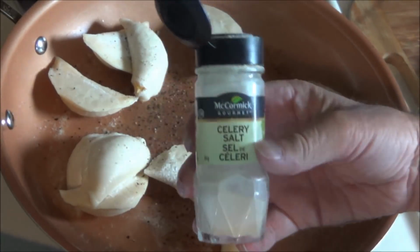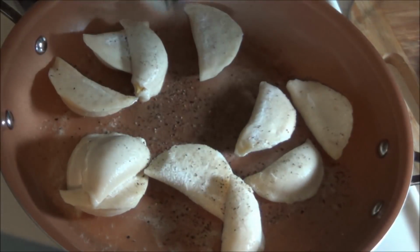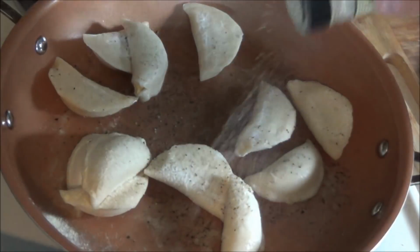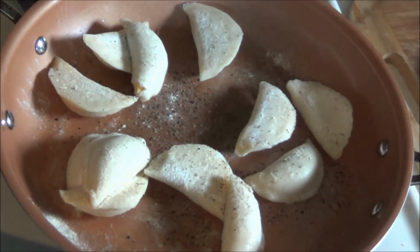This is actually garlic powder. Just a little bit. A little bit more. Yeah. That's it.